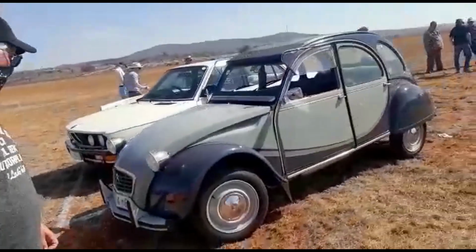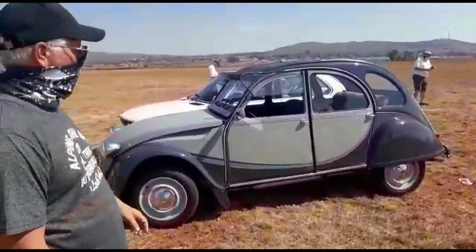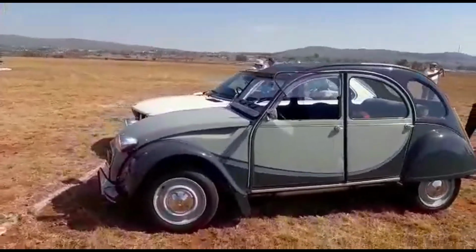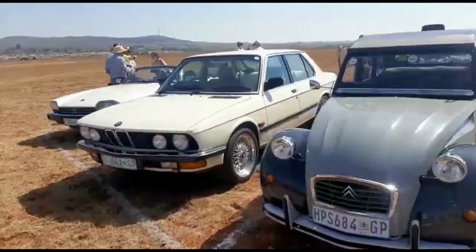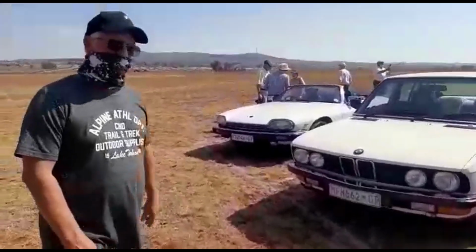Very, very nice little Citroen 2CV, I think it is. This is a particularly nicely restored one. A very, very pretty little motor car. Really nice and really well maintained. Lovely to see it here. Moving on to one that you've probably seen in videos before. My son's BMW 87 525e, lovely car, really enjoyed the drive out here today.